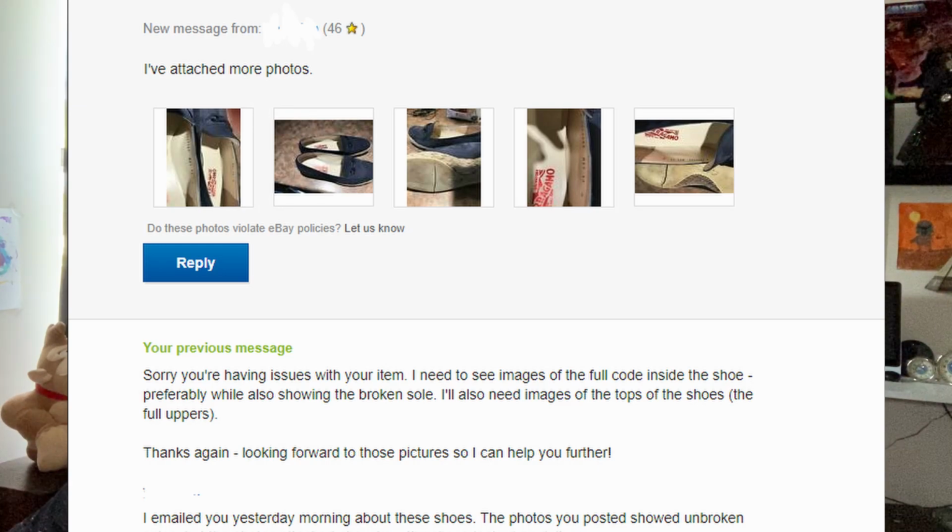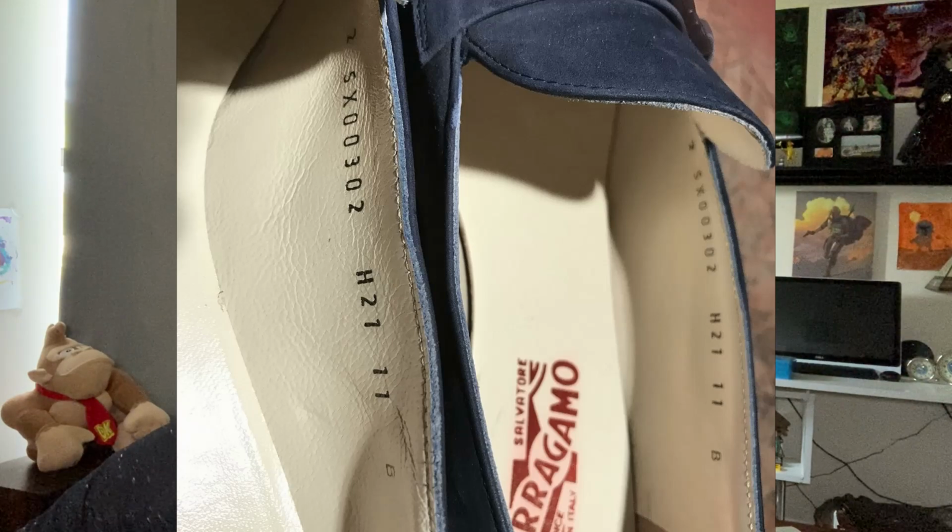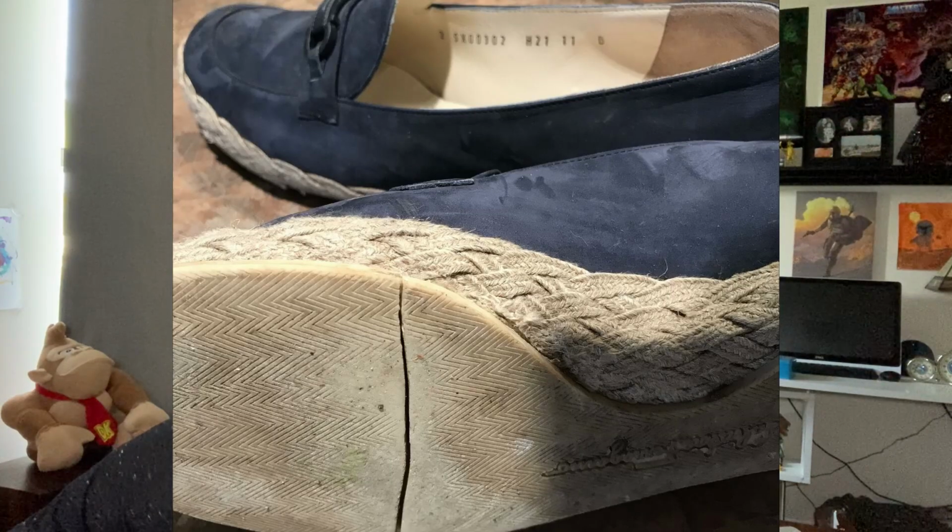I've attached more photos. I'm going to go ahead and put those photos up on the screen. You can tell by the code on the side of the shoe that it is the exact shoe. And if you look at the bottoms of them, you can see where the word Salvatore Ferragamo is. If you look at the word Ferragamo close enough, you can see the ridges from the stamp once they stamped that bottom shoe. I'm dealing with the exact same pair of shoes. They just are extremely worn because the buyer has had them for 3 weeks. So yeah, we're not making any assumptions here, but we're totally making assumptions. This is going to turn out to be a scam.